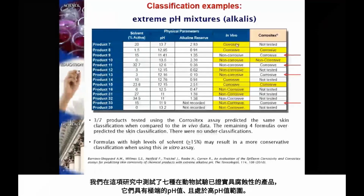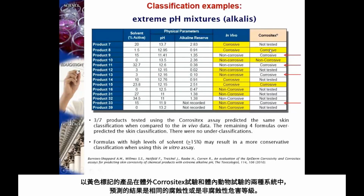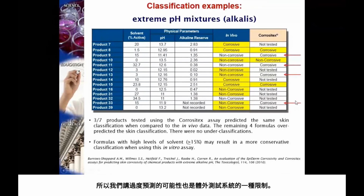So we tested in this study 7 products that had animal data, and they were corrosive, they had extreme pHs, and they were in the high pH range. For these products that are highlighted in yellow, the 2 test systems, the in vitro corrosive test and the in vivo animal test, predicted the same category of corrosive or non-corrosive. The products that are pointed to with red arrows were the products for which the in vitro test system predicted non-corrosive products as being corrosive. So we are talking about a potential over-prediction by the in vitro test system as a limitation.